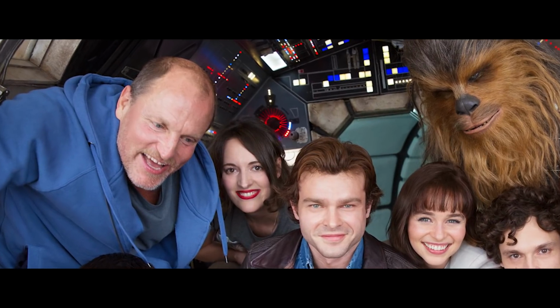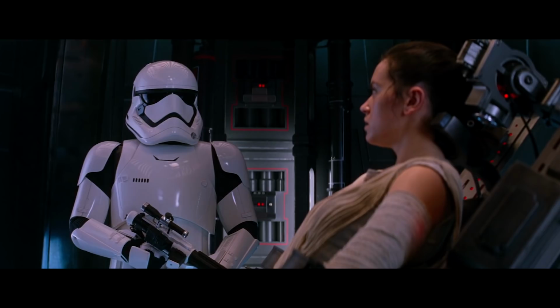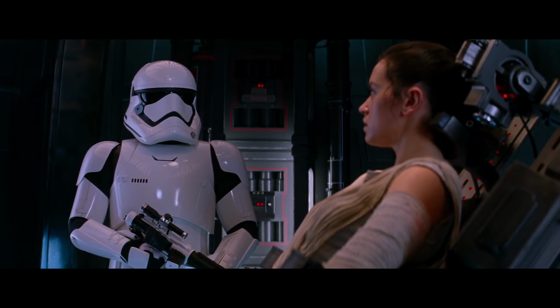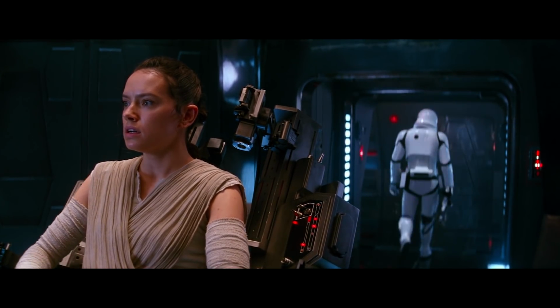You will remove these restraints and leave this cell with the door open. I will remove these restraints and leave the cell with the door open. And you'll drop your weapon? And I'll drop my weapon.